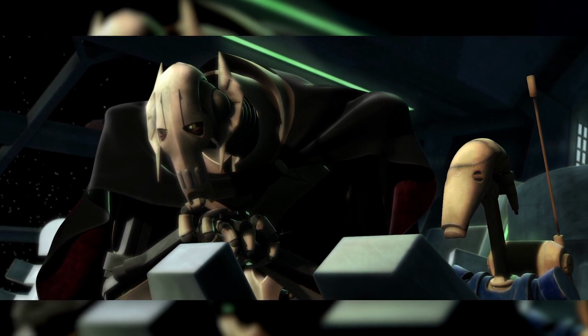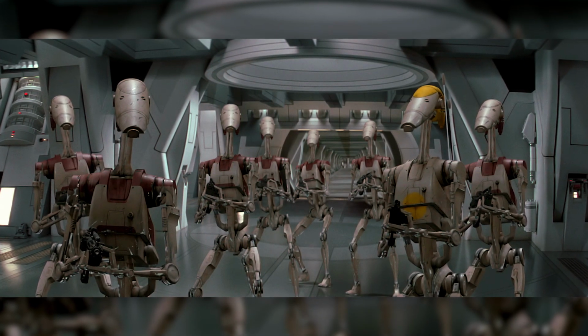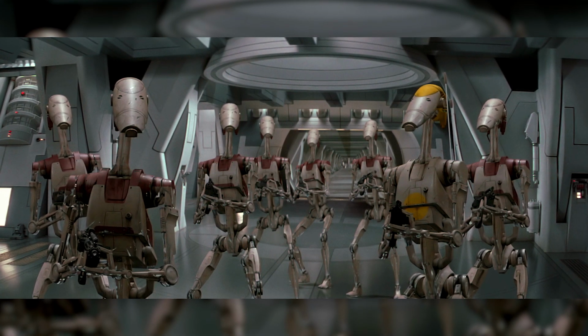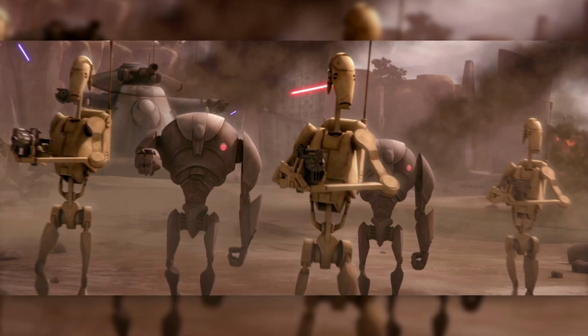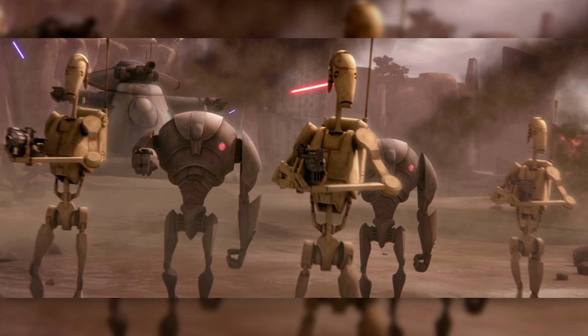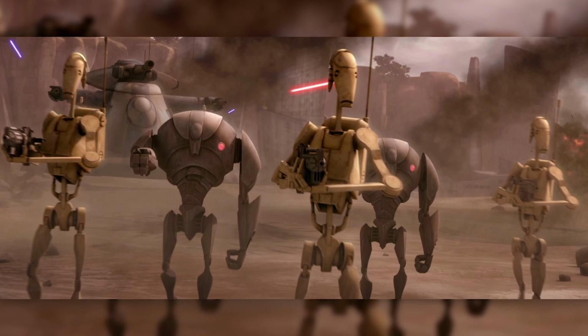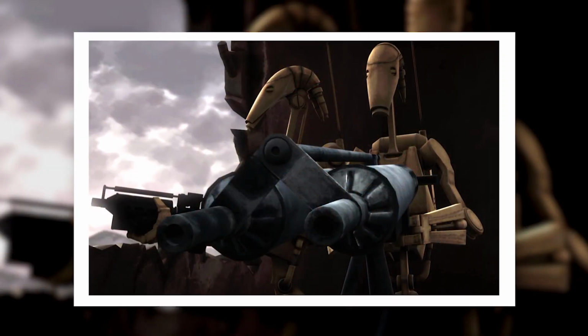Now onto the order of battle itself. The smallest unit of the CIS droid army was the Squad, a unit of 8 droids tasked with completing simple, small-scale objectives. Squads were technically commanded by sergeants, with corporals serving as their seconds in command, but in practice, very few droid squads made use of either command rank, as a lot of the time it simply wasn't needed.